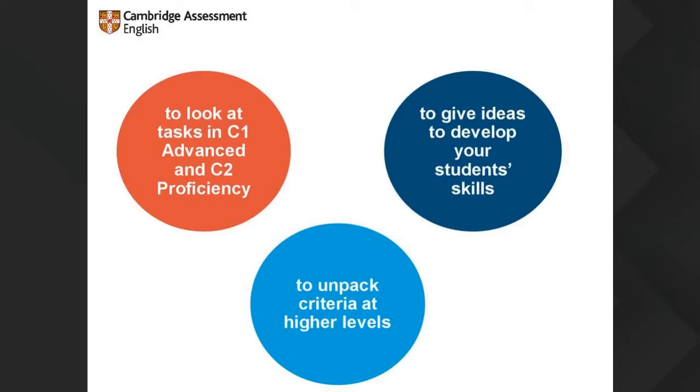to any of our other sessions, we're very big fans of criteria. It is there to help assess, but it's also there to help you as teachers and to help your students. So we think that the greater the awareness our students have of the criteria that we're using to mark them, the better they can be. It can help them identify their strengths and weaknesses more easily. And it helps you as teachers give a fairer, more structured assessment of the work that they do.